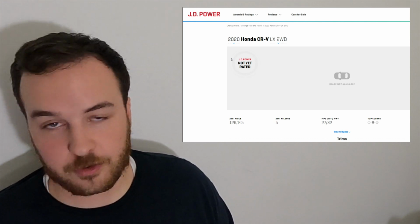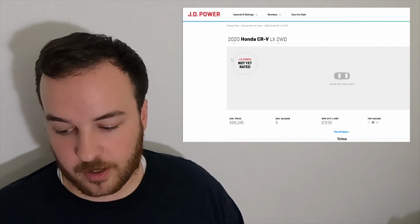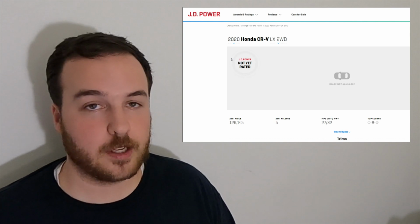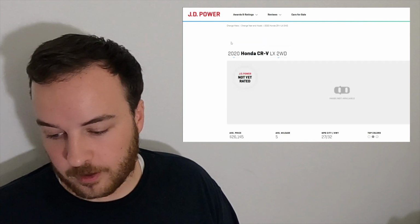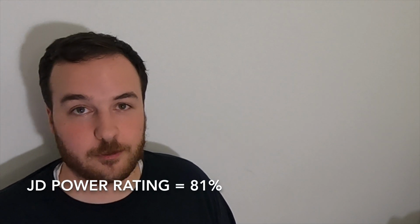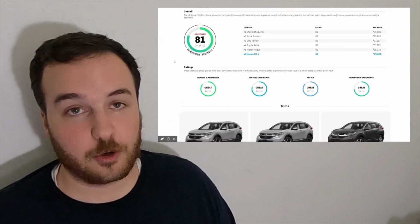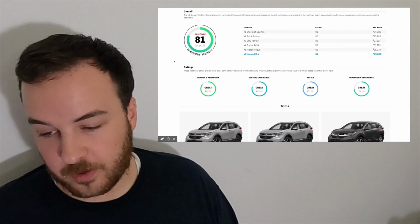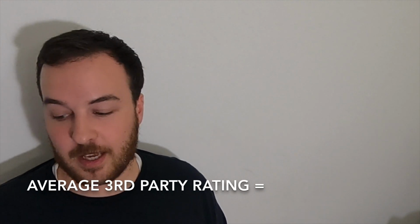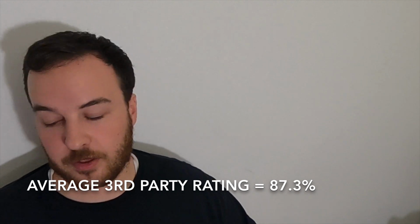We know that there is no longer the 2.4 naturally aspirated engine in the 2020 model, so in the 2019 you have a different engine, which makes a big difference when it comes to long-term reliability and performance over the years. But this car gets an 81% rating from JD Power, and one of the best marks, again, for this car is resale value. So that really helps a lot because you're buying a depreciating asset, and this car does an excellent job at retaining its value. Alright, so the average expert rating came out to 87.3% when looking at these 3 sources.